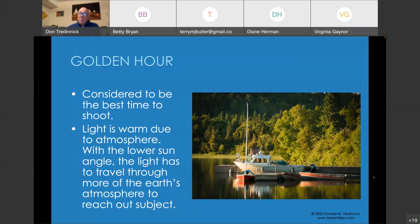So let's talk a little bit about different times of day. We hear about golden hour, which actually isn't an hour. It's roughly 30-some odd minutes, but it's basically considered to be the best time to shoot. The light is nice and warm. It's going through a lot more of the atmosphere, actually picking up pollutants, and that's why we have those fires out west. We have that really nice warm sun late in the day. A lot of it's being caused by that, but it really makes for a much more pleasing photo.